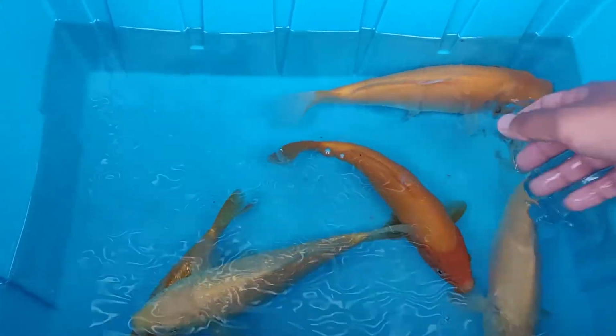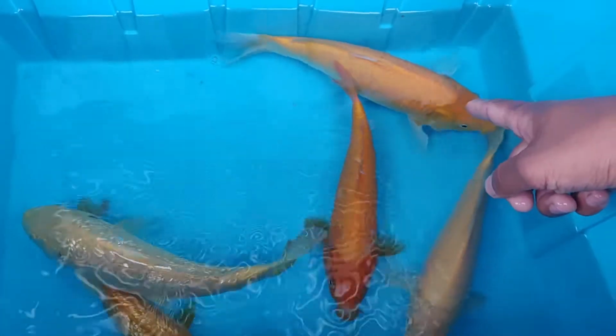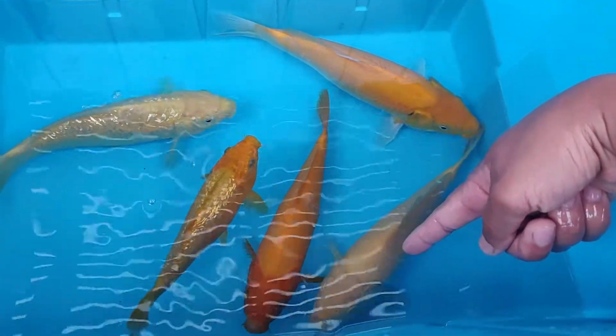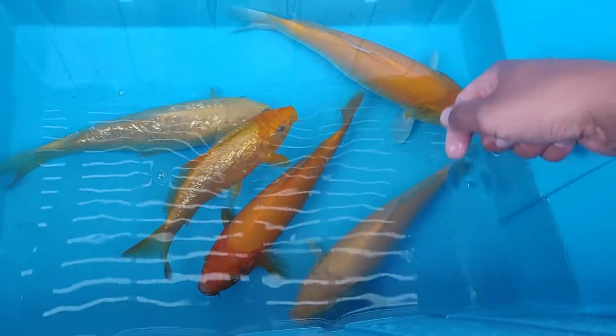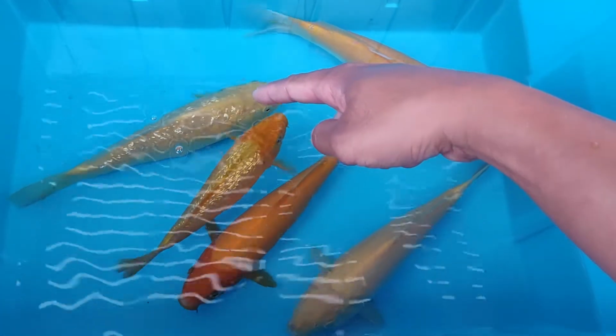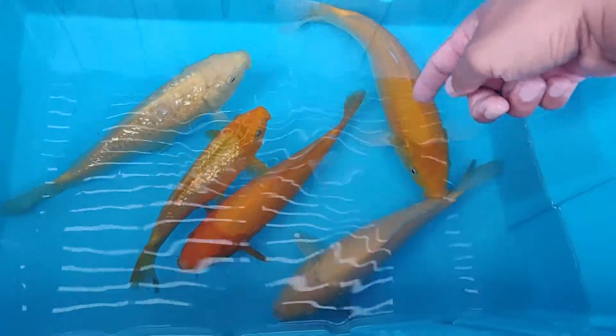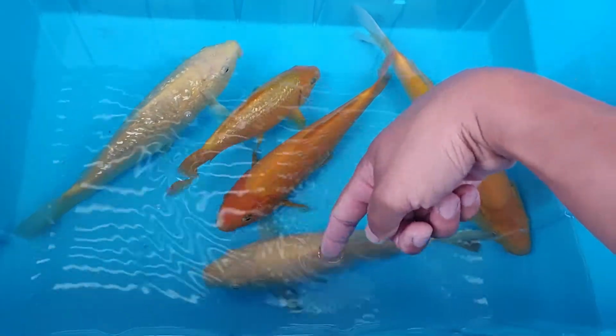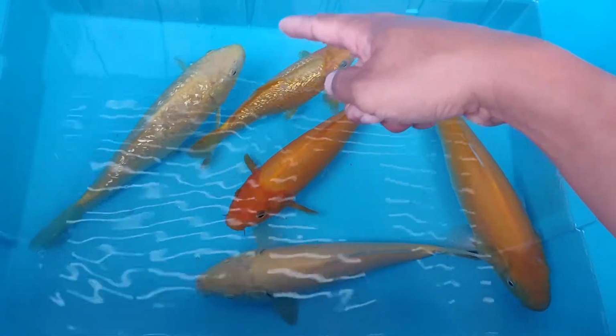I chose the scale version, non-ginrin, 2 red non-ginrin, 1 pale one that's also normal scale non-ginrin, and a pale color one like a mustard color that has ginrin. So out of these 2 red, this one's probably a male. These 2 are most likely female.